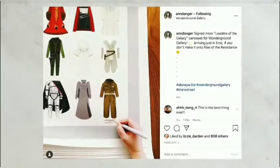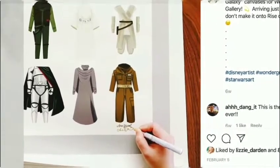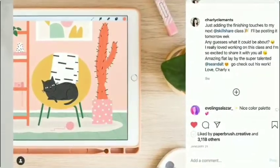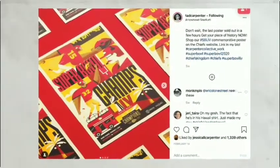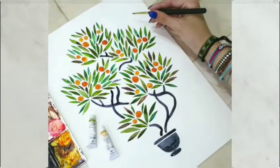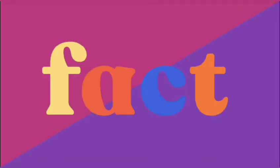I encourage you guys to look for your own signature style in the way that you photograph your artwork. Are you always adding your signature or final touches to your artwork like Anne Shen does? Do you show your artwork in the way it was created, like Charlie Clements does with her iPad illustrations? Are you showing your work gridded out and at a slight diagonal like Tad Carpenter does? Also, for whatever reason, flat 2D artwork always seems to look best at an angle. I have no clue why this is, but it is an unwritten fact of the art and design world.